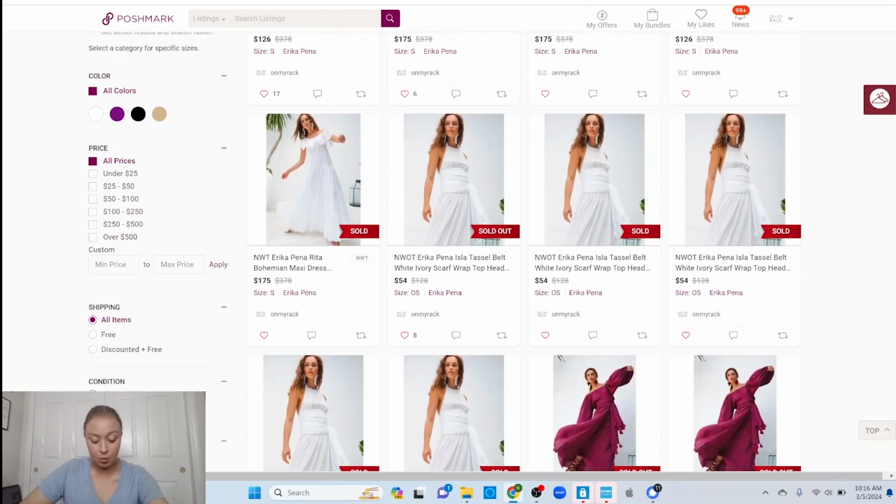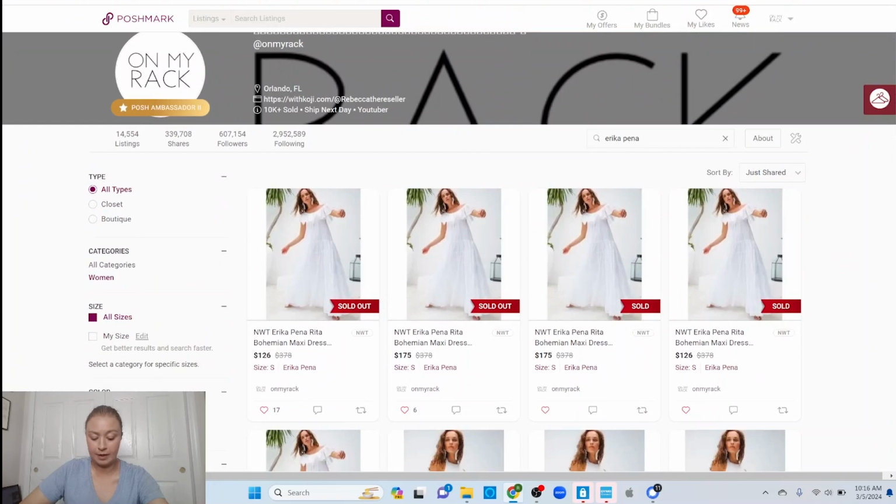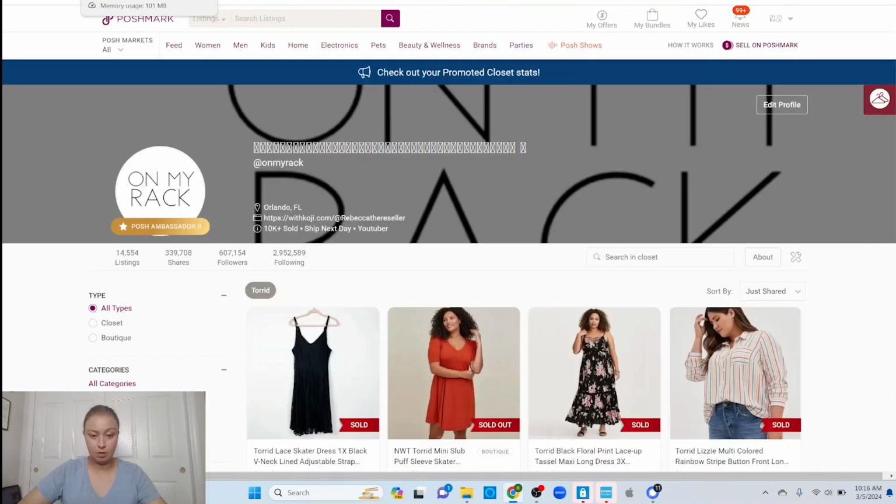So I have had these for a little while. They did take a little while to sell, but I do believe I've sold almost all of them now. There might be 1 or 2 items left from this little bulk lot that I got. I sold 12 Erica Pena items for a total value of revenue of $935, and the average sales price on that is $77.92.